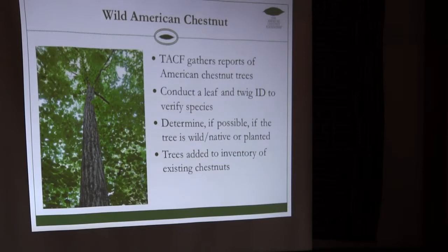The general way that the chapter's field season works, I'm going to kind of just follow this sort of in the sequence in which things generally happen, but we receive a lot of reports of wild American chestnut trees. Some of them are Chinese chestnuts, some of them are not even chestnuts, but occasionally we do get wild American chestnuts that we pretty well verify are native to the state they're growing in.